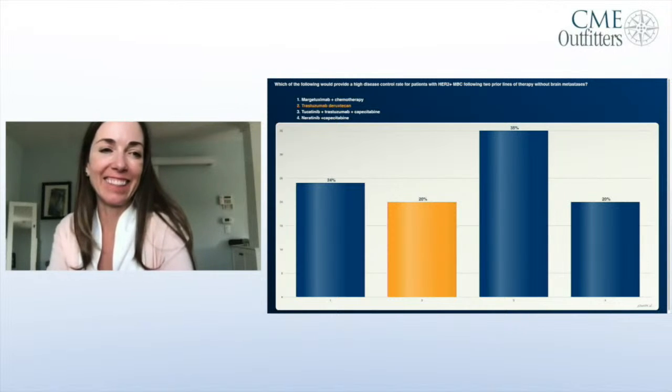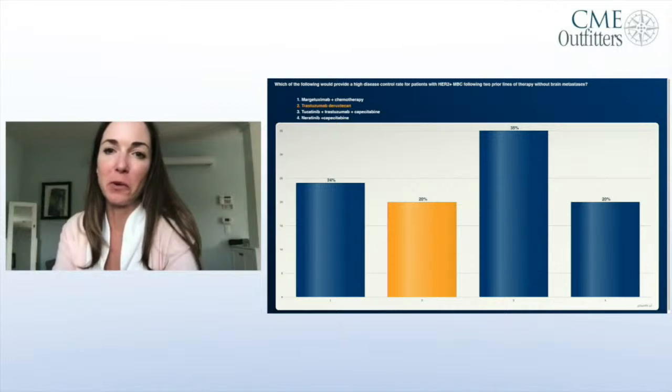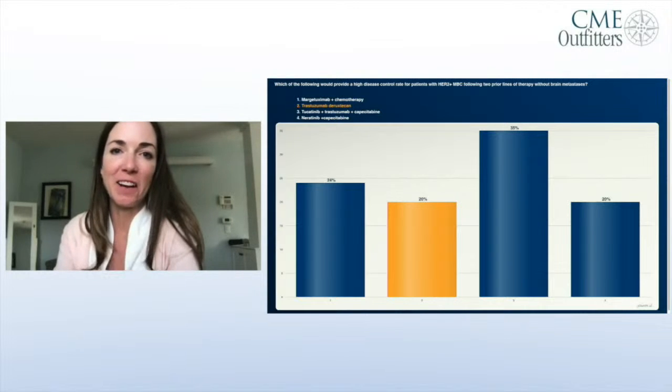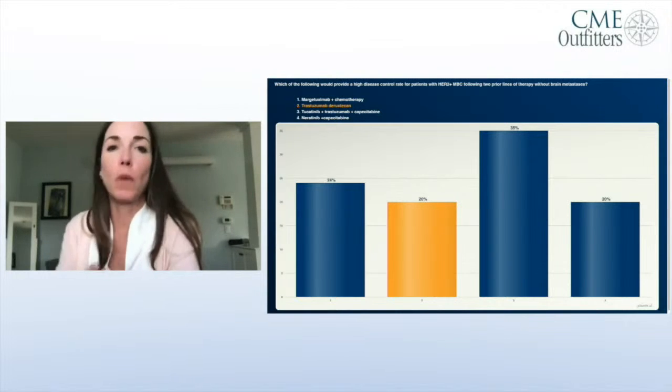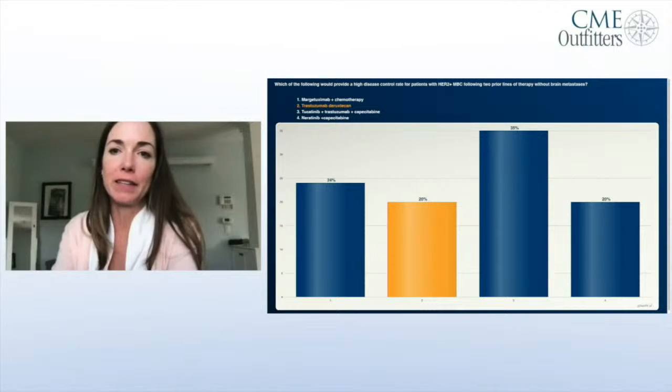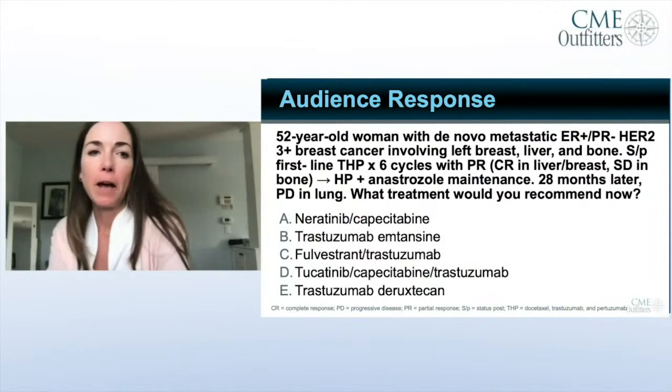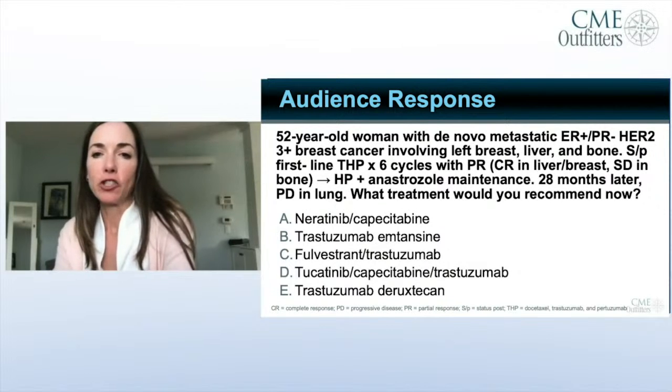I certainly think that at least 2, 3, and 4 are certainly available to our patients right now, but I think Shanu's going to take us through some data that will help highlight, maybe give us some direction in what we should be doing in the setting of 3rd line metastatic HER2 positive breast cancer. In the interest of time, I'm going to go to the next question here. This is a patient case.